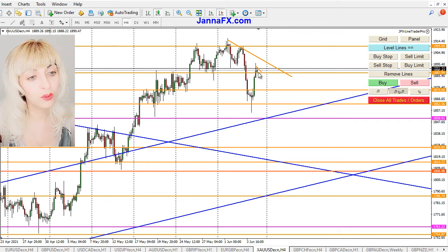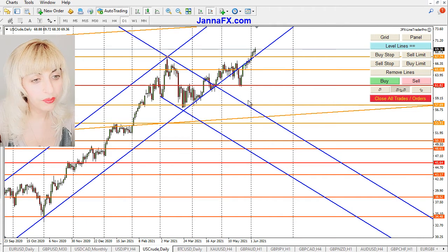So that's why the first possible entry point would be here. I'm waiting for it, for the opening of the market, of course. Okay, so that's pretty much my views. Now we're going to look at oil, guys.